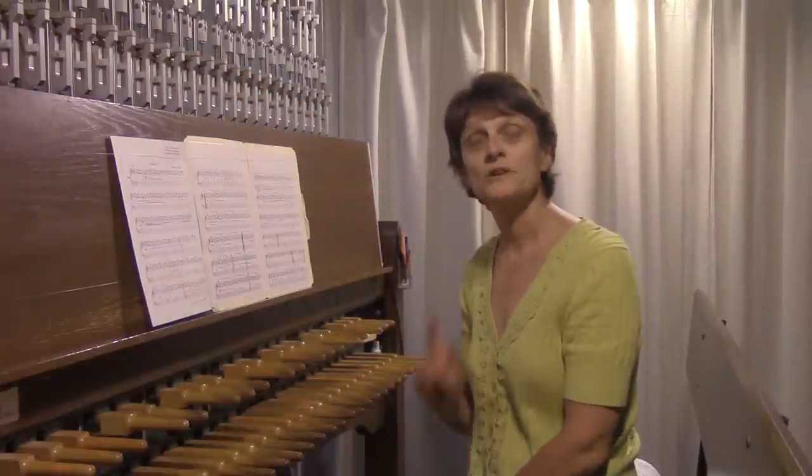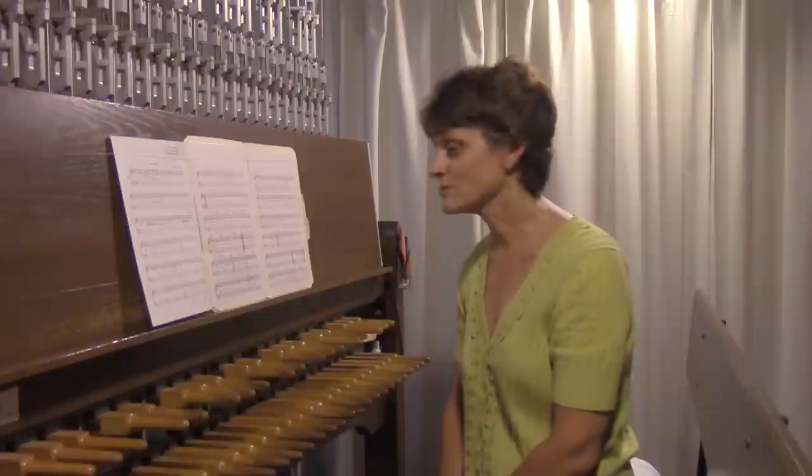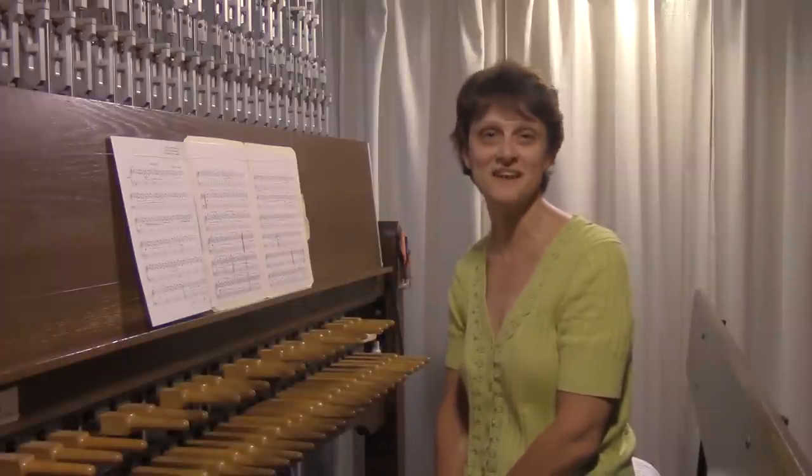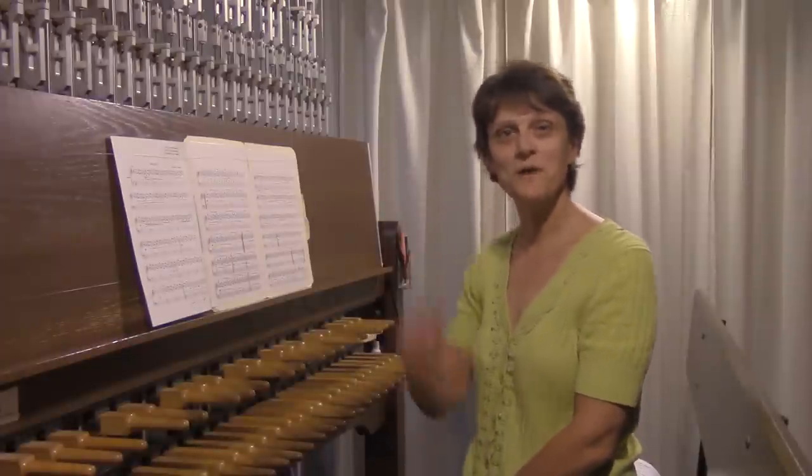So now we're going to go into a place that the tourists can't go, only myself and the technician, and that's up inside the belfry. So let's go up.